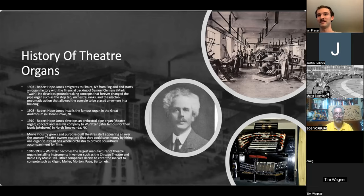So while this is all happening around 1910, the movie industry is growing. And the first purpose-built theaters start appearing all over the country to screen movies. And theater owners realize that they could save money by hiring one organist instead of a whole orchestra to provide soundtrack accompaniment for the films. And so believe it or not, the first theater organs were actually not sold to theaters. They were sold to hotels and lounges and cafes, mainly in the Buffalo area.